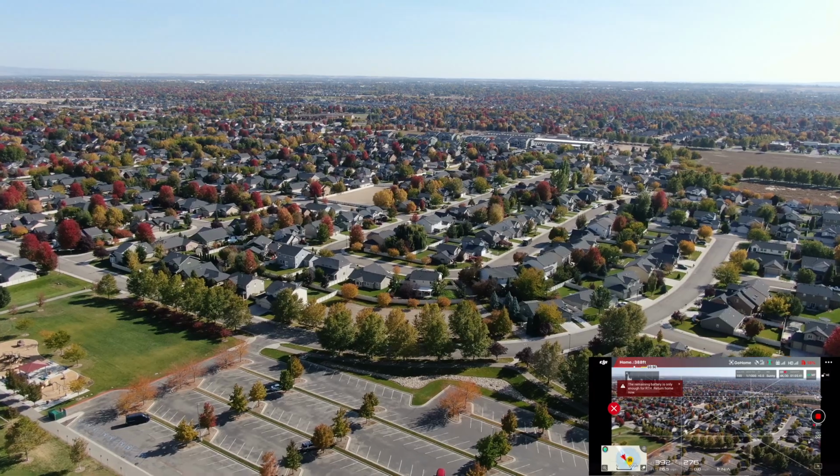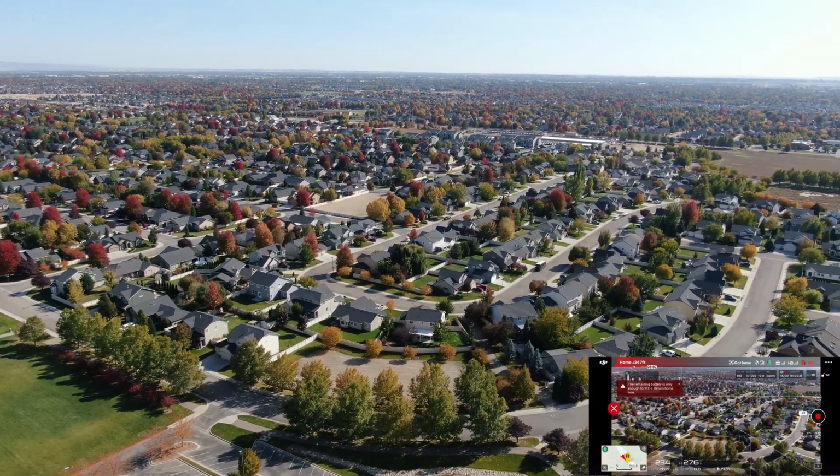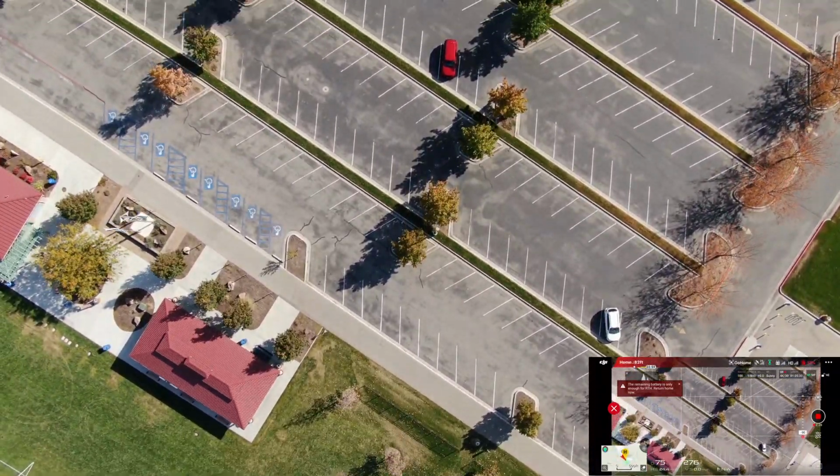Yeah. So it's heading back now. You can see it right above us. I'll drop the camera down here. We can watch it land. It'll land right next to my pickup, back by my car there.